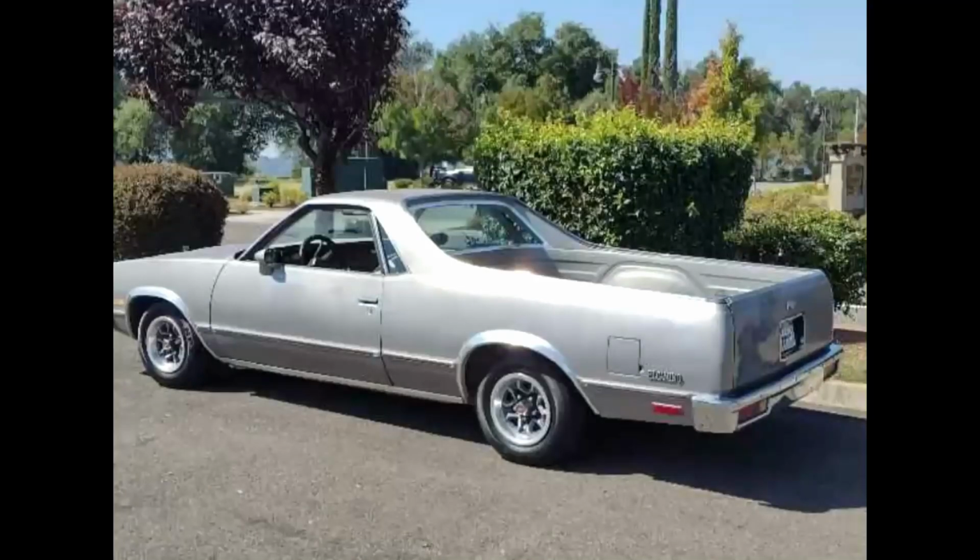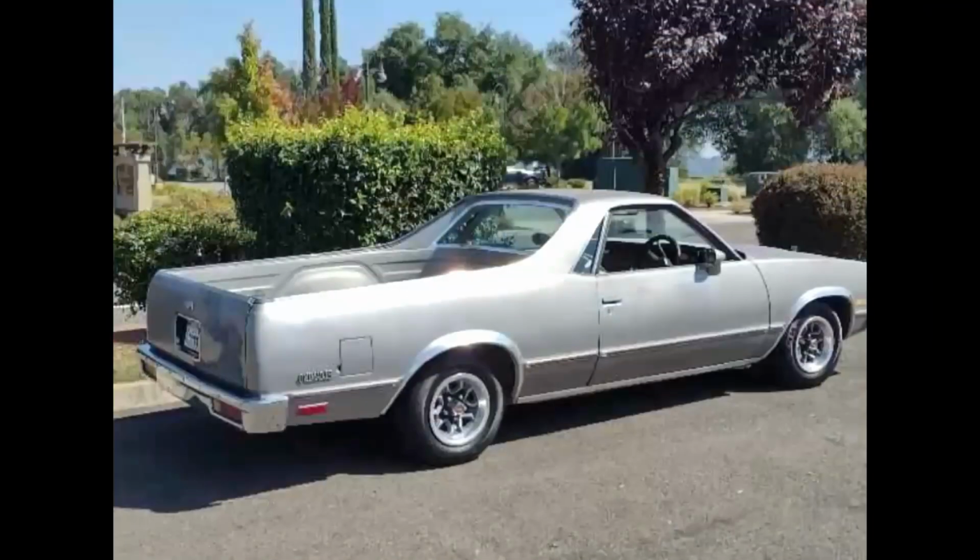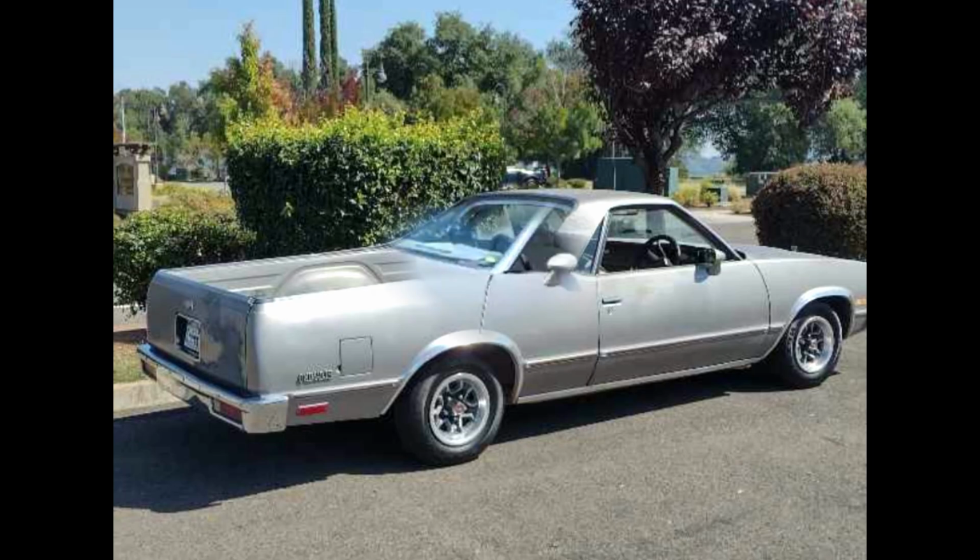For buyers who like documentation, this El Camino really shines. It comes with a full stack of service receipts, the original build sheet, and even a Carfax report, giving you a complete picture of its history and the confidence that it's been cared for the right way.